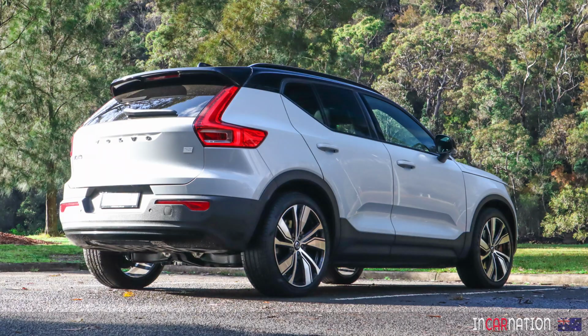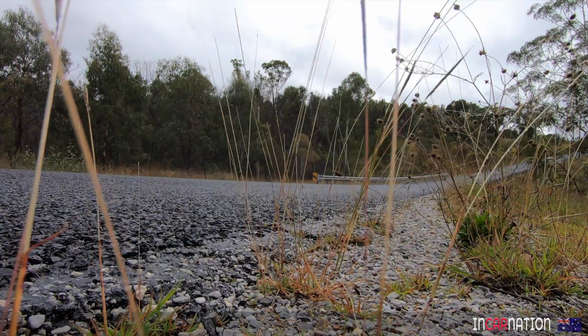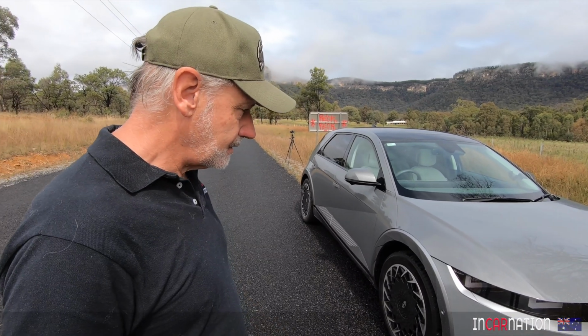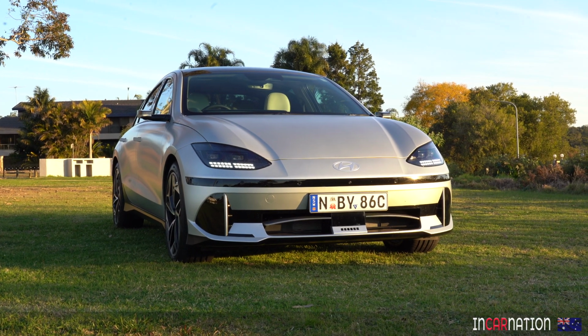Now a lot of two-ton electric vehicles, and they've mainly been SUVs, you've always been aware of just how much weight you're dragging around. The dual motor ones just haul ass, we know that. But when you dive on the brakes, you become very aware that you're not in a Lotus. There's an awful lot of force and play in stopping as well as going. This car manages to disguise its weight really well.